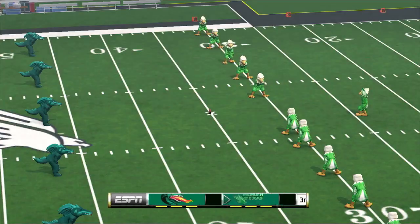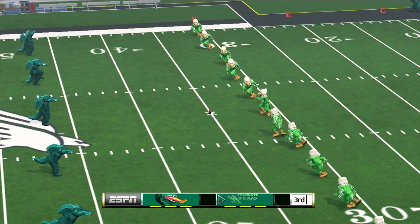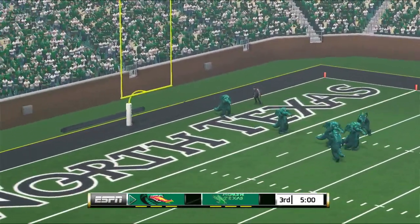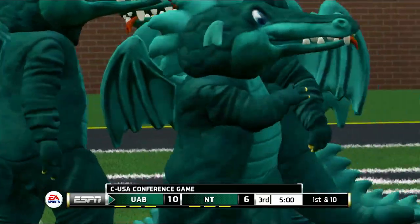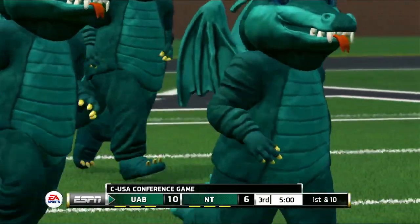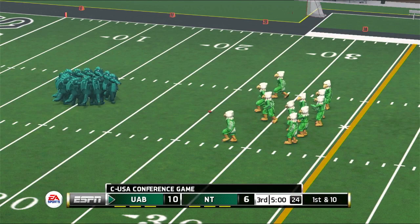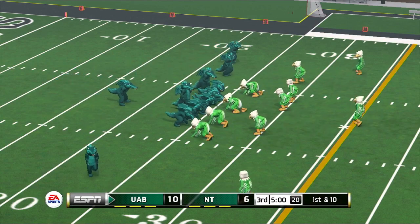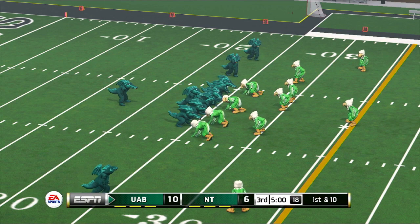All right, Reese and David, thanks, guys. Second half action just about ready to start here. He really got a hold of that kick. So you wonder what kind of excitement we'll see this time around. UAB is up by four.